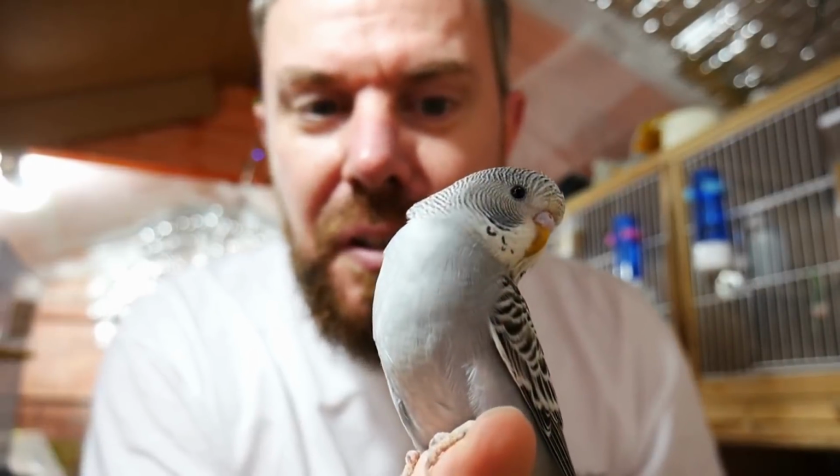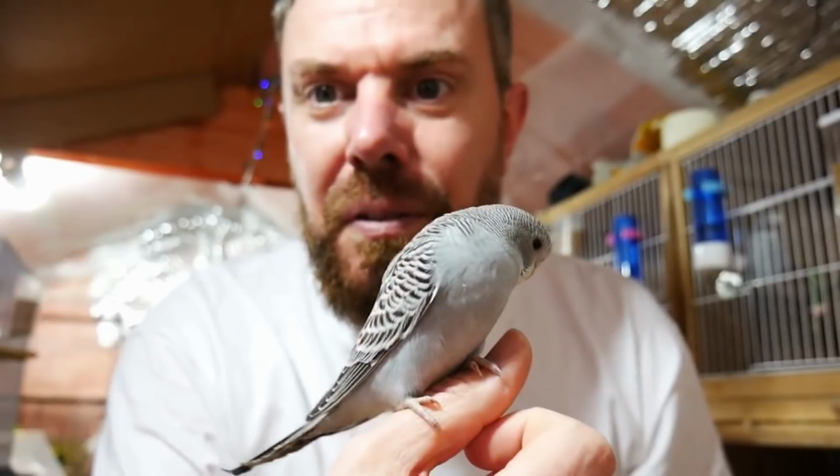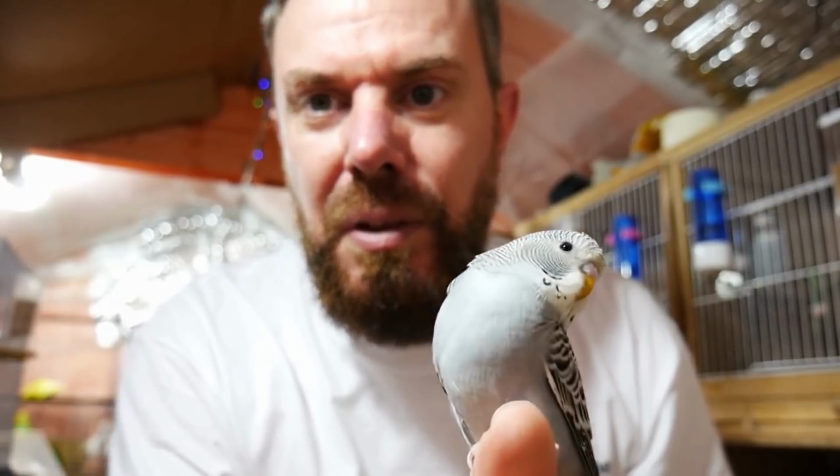Okay, so I persevered. I managed to get one of the grey chicks. Mango does help a lot because he makes the young birds think that I'm not a threat, because obviously Mango's on my fingers already, aren't you, Mango? Here we go, this is one of the little grey chicks now, fully grown, just about ready to be rehomed.